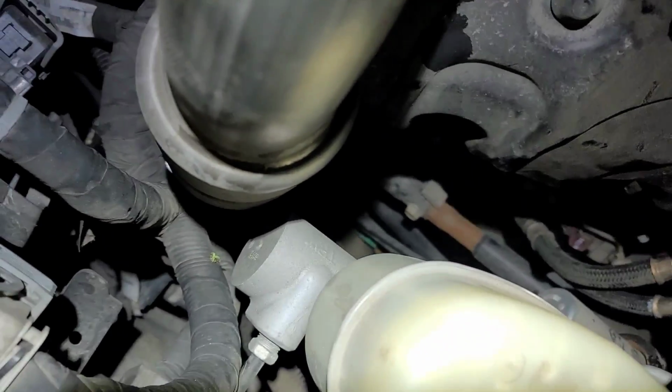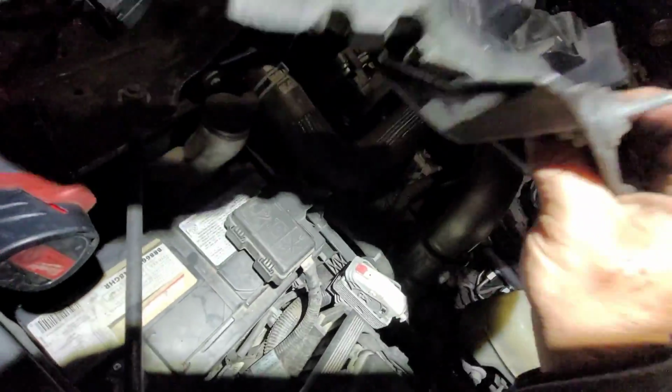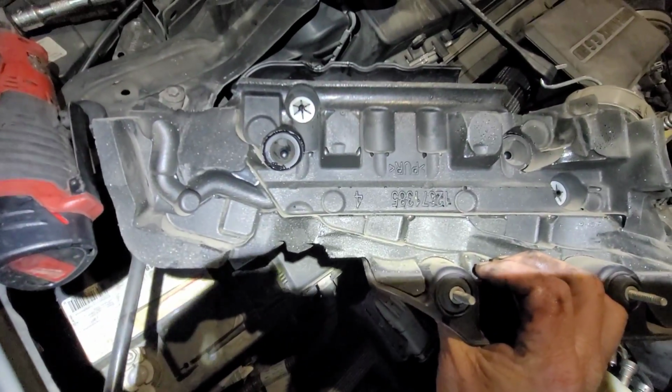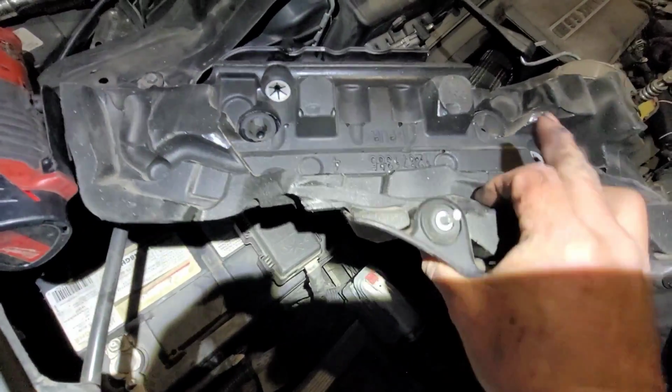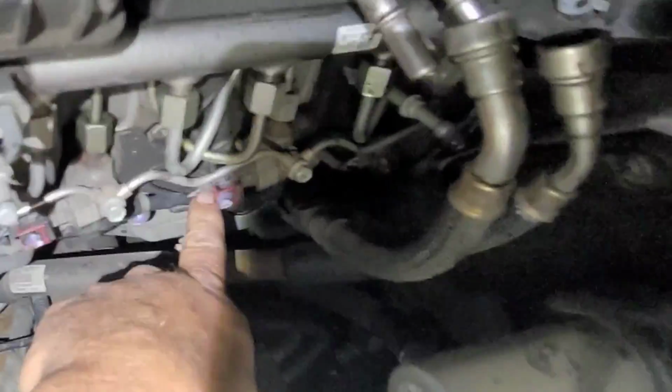So here's that cover. Now, the reason that cover is so much of a pain in the butt to get out: when you look down in here, you see all this stuff, and you put this over, and how it's contoured, that sits down and kind of contours to everything under there. So you've got to wiggle it up off all that stuff. And there's the little rubber ball and seats I was talking about. And right up here, number 2, number 4, our problem child, number 6.